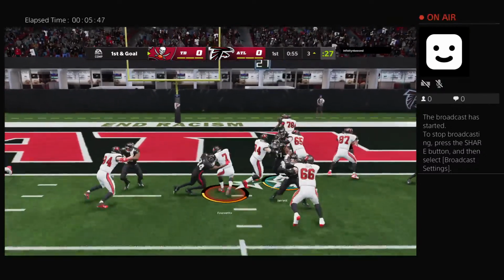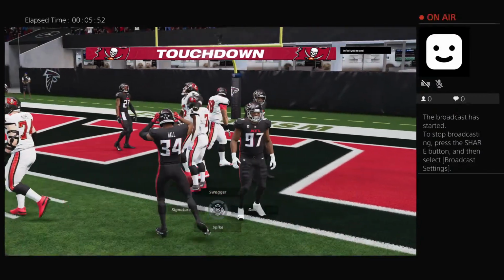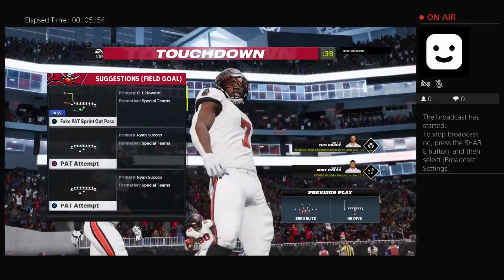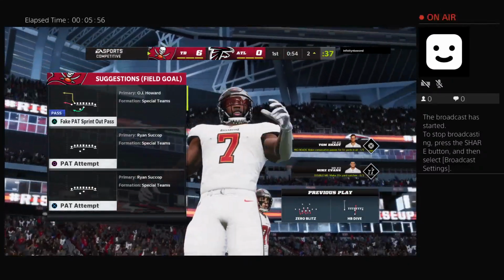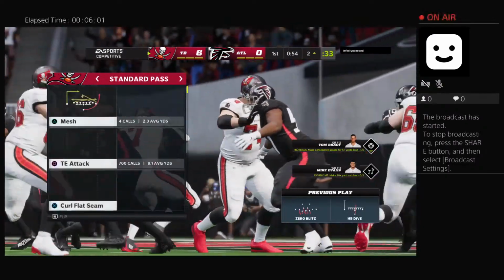They'll try to punch it in with Fournette. And he's into the end zone. Touchdown, Buccaneers. Leonard Fournette, a 3-yard touchdown run. And the Bucs take the ball down the field and score on their opening drive.